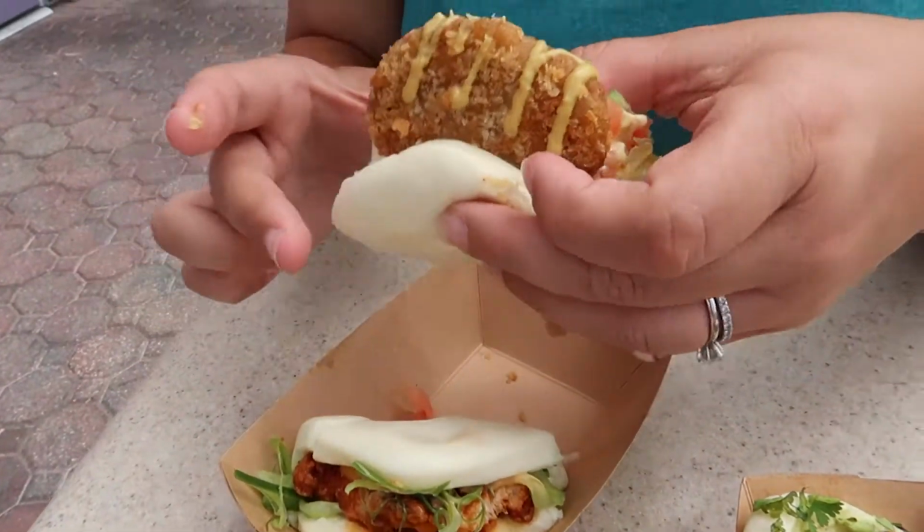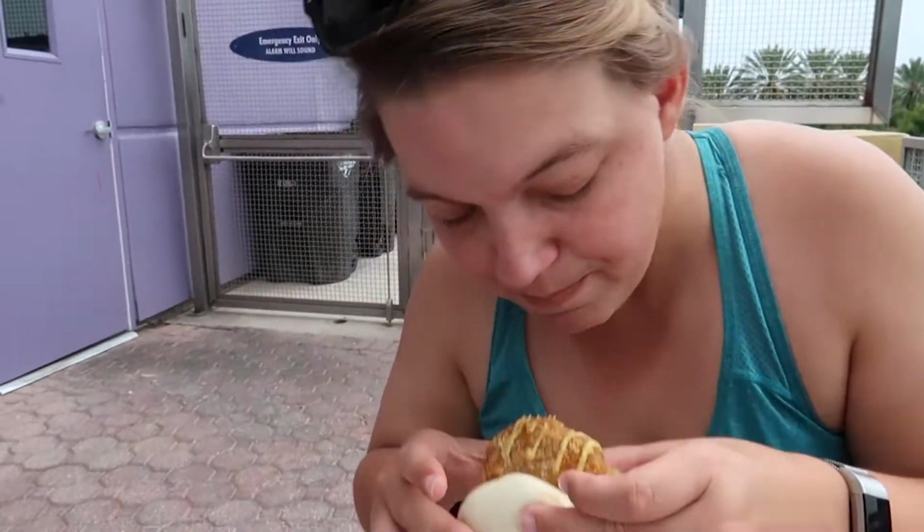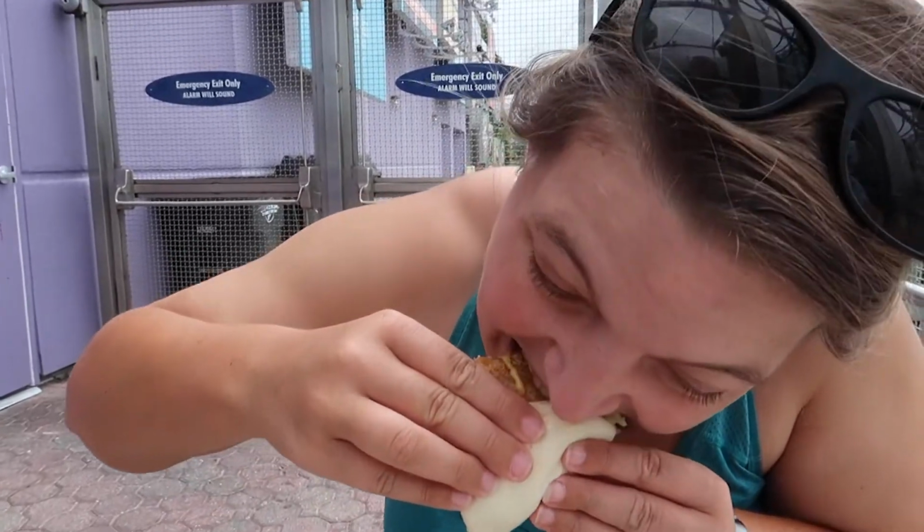Ooh, this thing is busting out. Actually, I think we can go over here. Nice and refreshing. I was afraid because I normally don't like mustard, but the mustard aioli isn't too bad. I actually really like it paired with the crab cake and the bun. Next, we're gonna try the beef brisket, which looks really good.